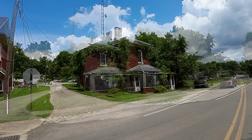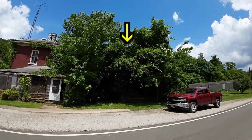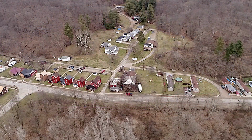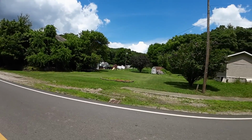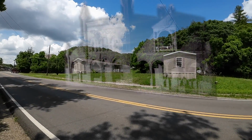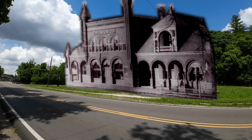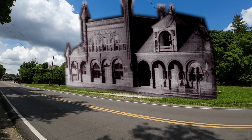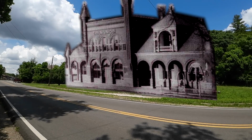Right next to it, and it's still there, is what used to be the old hotel. It's right there. And then this lot right here, that was open. I remember one year they actually had a Christmas tree in there. And then where these two trailers are now, that was the company store set right there. And the company office from NATCO. That's the location it's at.